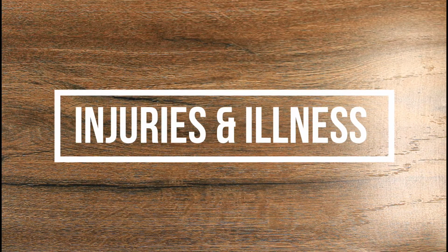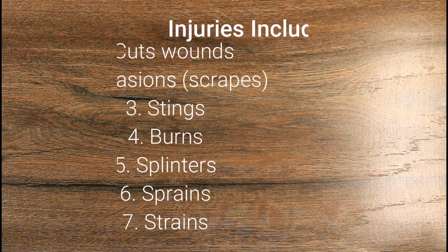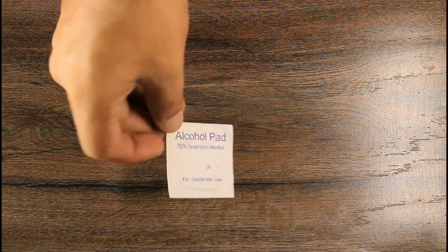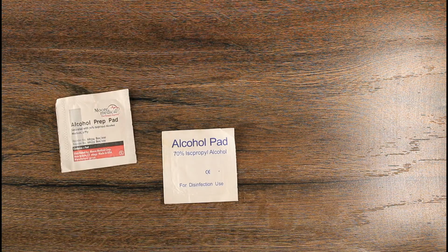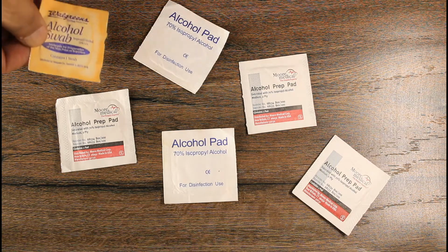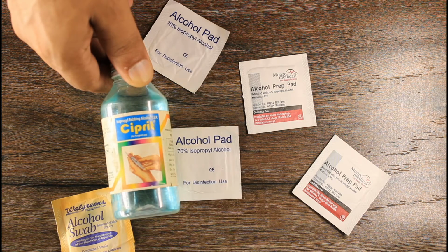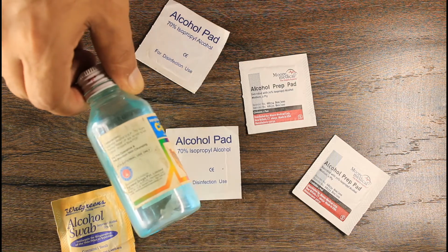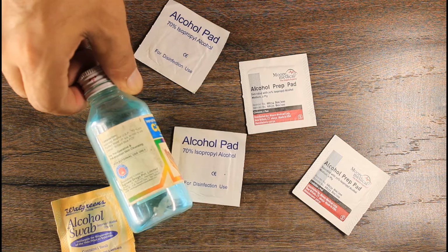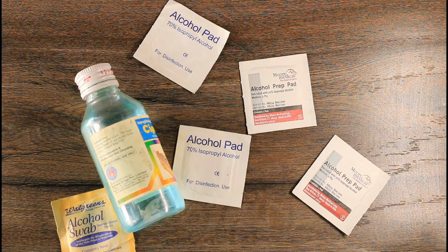The content of a first aid kit should have supplies for injuries and illness. Injuries include cuts and wounds, abrasion, stings, burn, splinter, sprain, strain, etc. The first thing you will need for any injury is the alcohol wipes. These are very handy and these are for single use. This is also known as spirit in India, also the same concentration as the alcohol pads have. So you can use a piece of gauze and dip it into that and you can clean. This will decrease the germs.